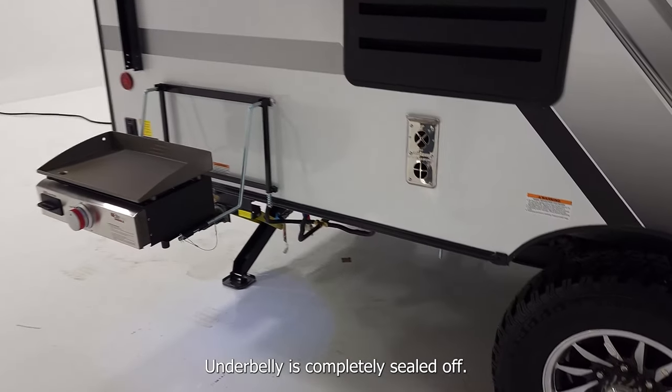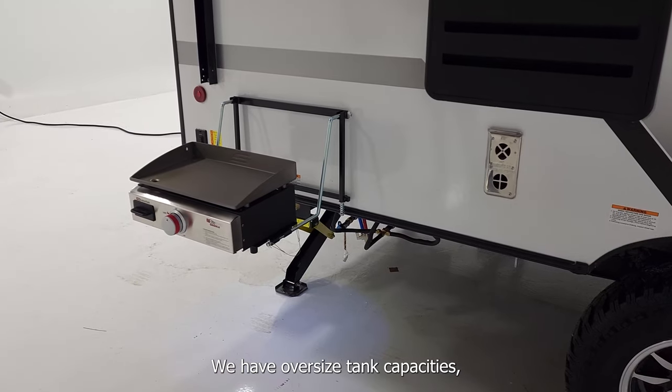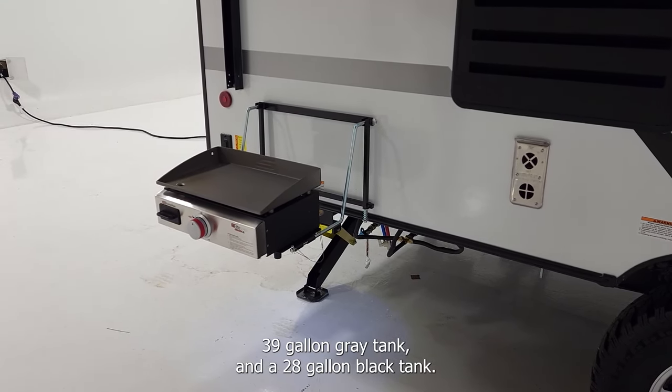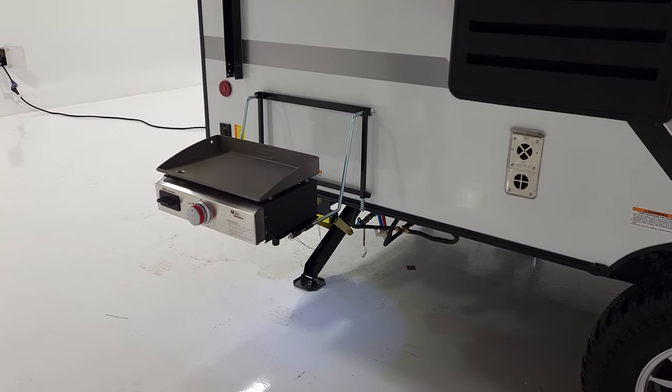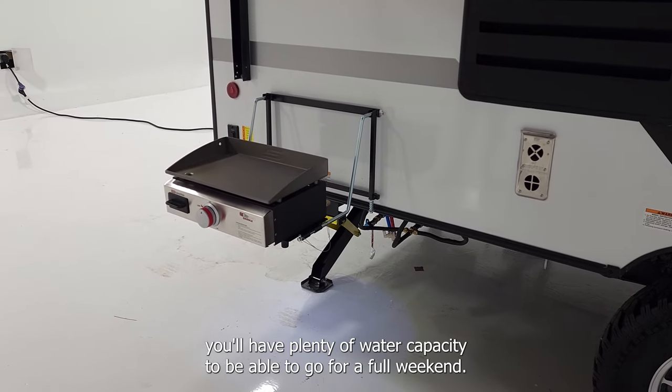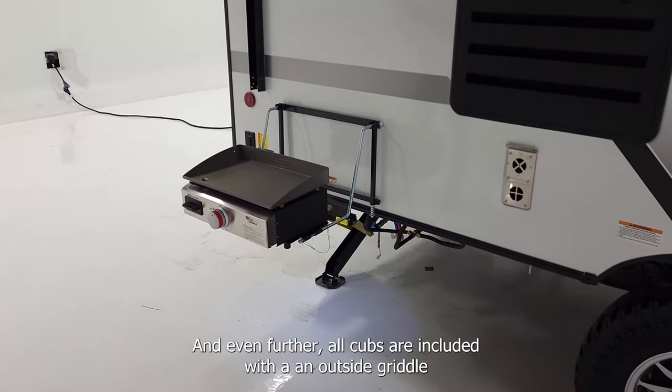Underbelly is completely sealed off. We have oversized tank capacities: a 44-gallon fresh tank, 39-gallon gray tank, and a 28-gallon black tank. So if you want to do some longer weekend trips, you'll have plenty of water capacity to go for a full weekend and even further.